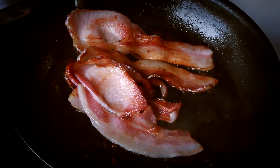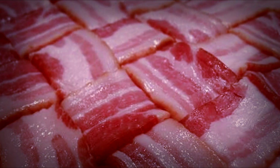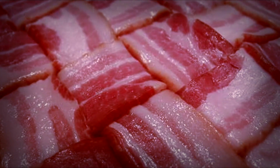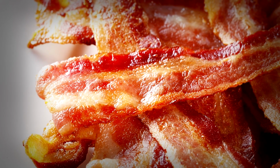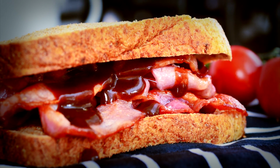But that ends today. Before cooking your bacon, weave the strips of bacon in a basket weave-like pattern. You can get fancy, or you can stick with a simple bacon lattice design. All you have to do after that is simply cook the square until all the pieces are brown to your liking, and bam! You have the perfect piece of bacon that's not going to slide off your sandwich.